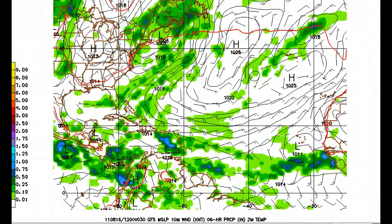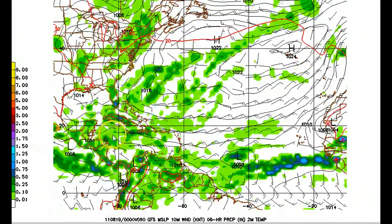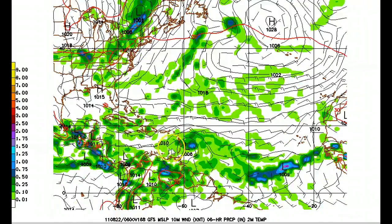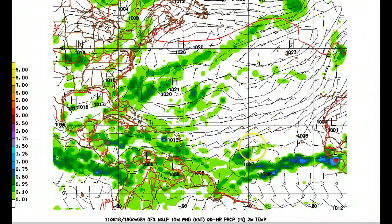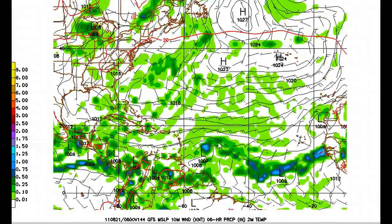Looking at the model run, this is the GFS. It keeps 93L an open wave, moves it all the way into Central America here, so pretty much straight on the west-northwest. Eventually it starts to develop our system off the coast of Africa. Pretty weak system, and then it really starts to try to spin it up again as it gets closer to the island. So that'll be one to watch.